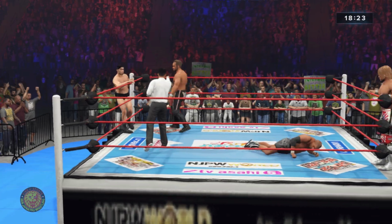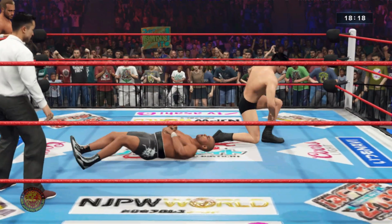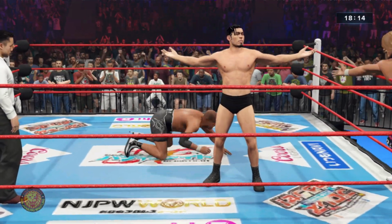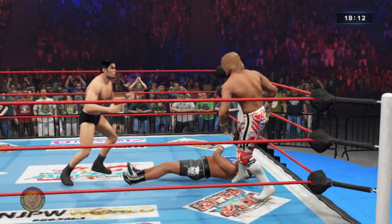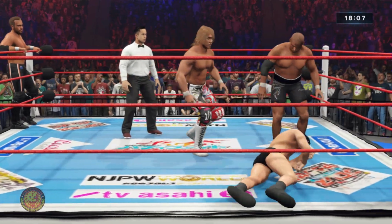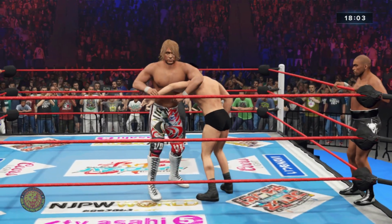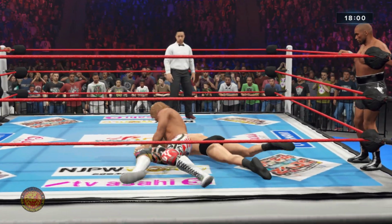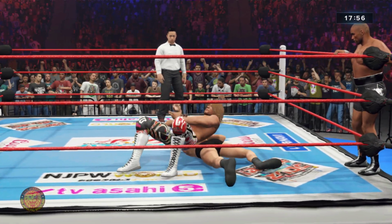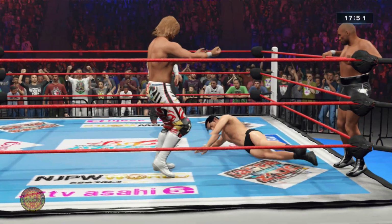Gets the tag. What a clothesline! Good grief. He's getting fired up now, really feeding off this crowd. Yes, tag! Textbook head scissor takeover. Very nicely done. Looking for an arm for a Fujiwara armbar. Fujiwara armbar applied. Trying to take away that grip, that range of motion on that end.